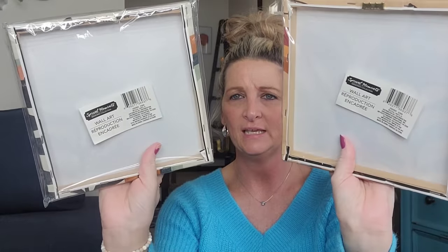Some of their artwork, I love boho colors and designs. I'm trying to change some of my decor in the house because it's just the same old, so I'm trying to step outside the box and do other things, but I really did like these prints by Special Moments. Like I said, they are the canvas, real easy to decorate with and customize if you want to, but I thought those were really, really pretty. So I did grab those.